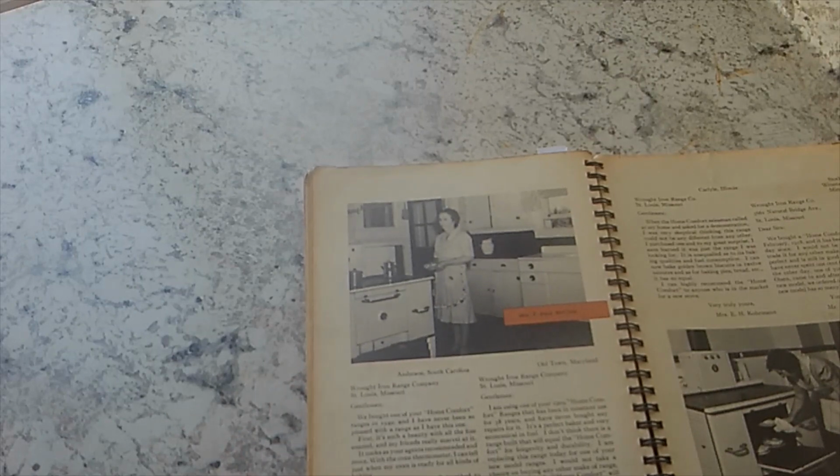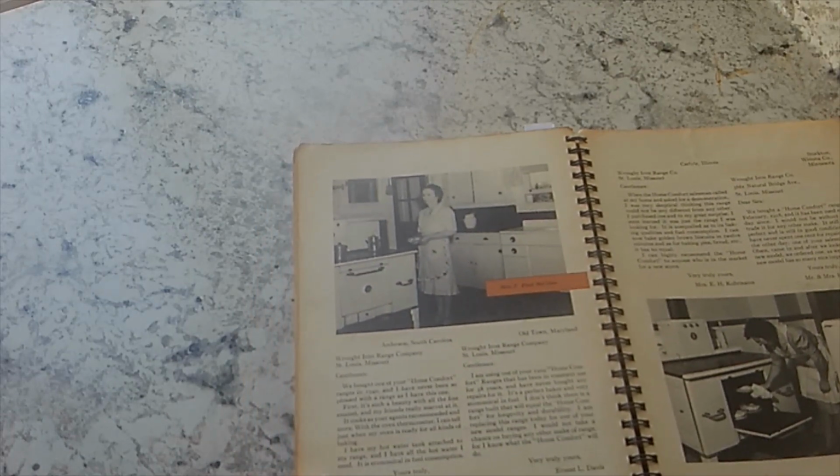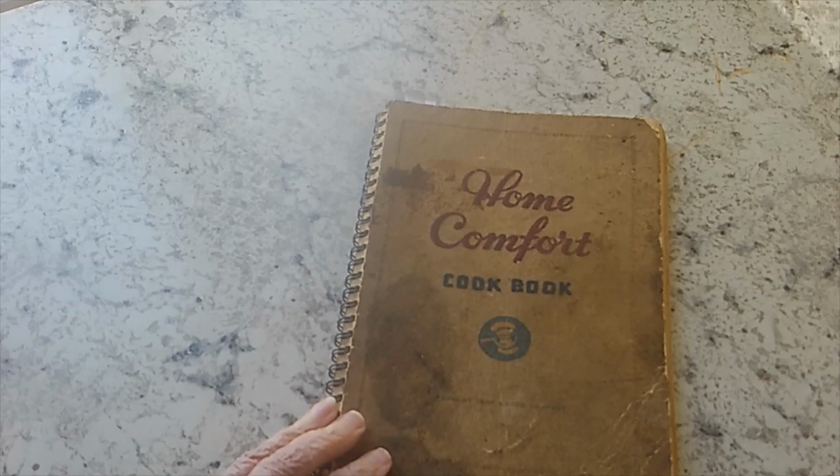Well, that's all I've got to tell you about today. I just wanted to show you this cookbook I found, and I thought you might enjoy it. It's just an old cookbook back in 1864. That's a long, long time ago.